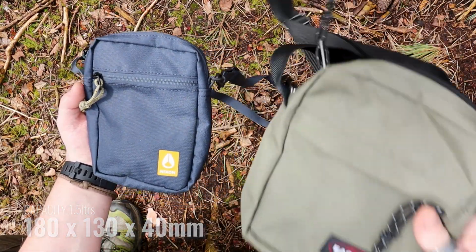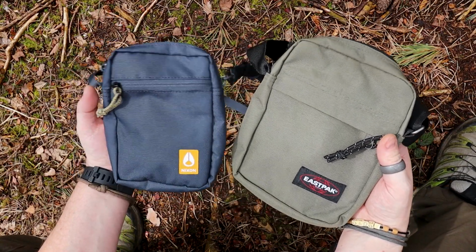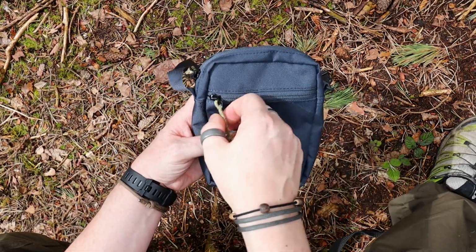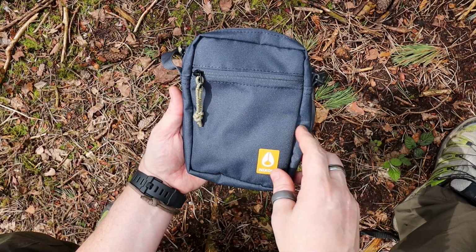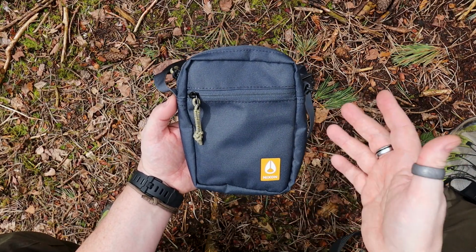If I compare it to, because this is probably the one that it looks closest to the most, here's the one, and here is the stash bag. But yes, really good size. On this again, Nixon are trying to make sure that they look after sustainability.